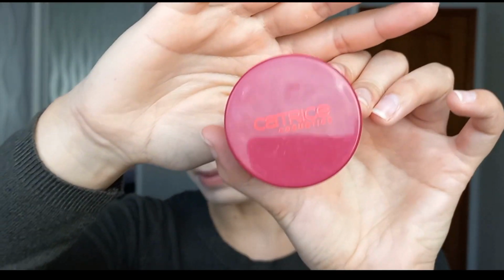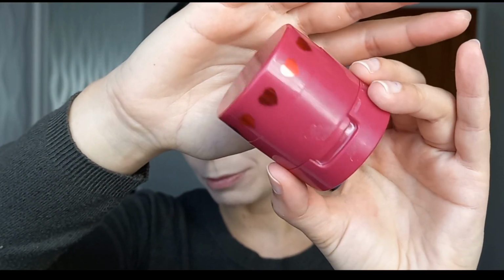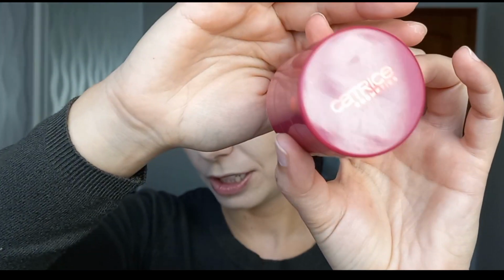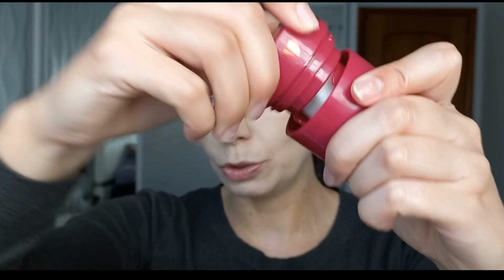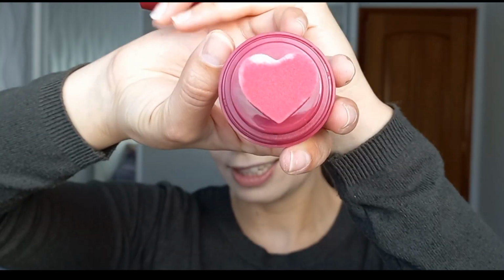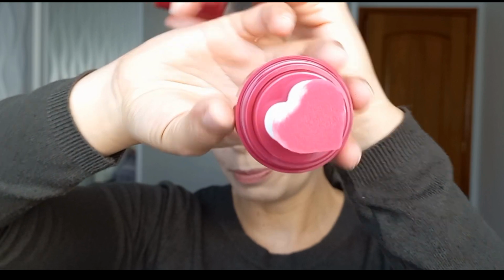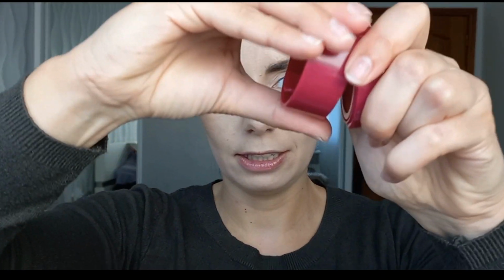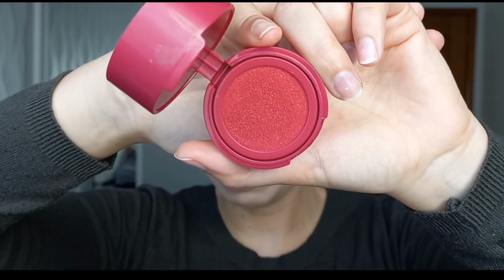So let's go to the fun part, which is this new Heart Affairs collection that they have for Valentine's Day. So I picked up this blush. It comes in a stack like this. It has a bunch of hearts here, really cute. Has the Catrice, and then you twist it open and it's literally a heart-shaped sponge. So the point is you take this out and then you open this part and you have the cream blush.